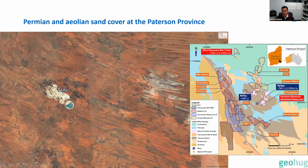You can see here the map of the Paterson Province, where you can see the Permian cover in blue and Mesozoic cover on the eastern part in green, covering a number of areas of the Paterson Province, where we found a number of deposits like Nifty, Telfer, and also Winu, and some recent discoveries that are very unique. So there are plenty of deposits and prospects under this Permian and aeolian cover.